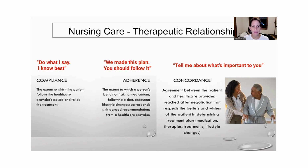So with that one thing, I could be expecting compliance, since I'm telling you to do this. Or I could say it and ask, do you understand? I use the teach-back method, try to make them really understand the importance of it, show them the benefit of it, but then also expect that they would adhere to it. Versus concordance, where I would say, okay, this is what we know is a way to manage heart failure. Tell me about your day. Does that work for you? What's going on in your morning? Are these things you're able to do? And it might not work for them. We might have to find a different way to do it. So that's concordance.